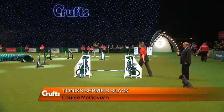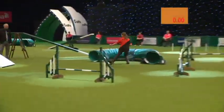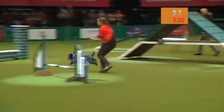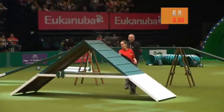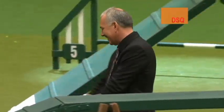So here we've got Louise McGovern, TONIKS Berry Black. This is Safi, actually, a miniature schnauzer, 4 years old. Little bitch again. Nice pull in there. Oh, he's looking at, she turned her back on him. Oh, he's behind you, as they say. Oh, dear. Now where are you going to go? Oh, dear.